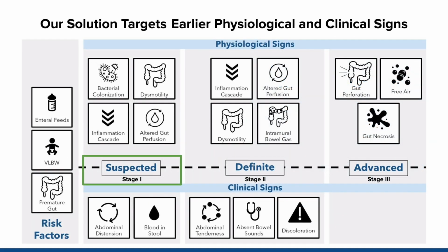NECcheck will improve outcomes by targeting disease detection in stage 1 of the disease, when clinical suspicion is still nonspecific and uncertain. Detecting the risk of NEC onset in this early stage will allow clinicians to tailor feeding schedules, guide antibiotic administration, and escalate imaging vigilance to more closely monitor the infant.